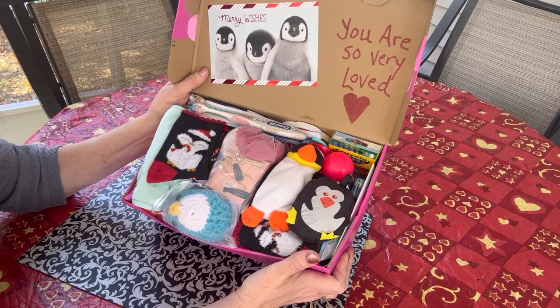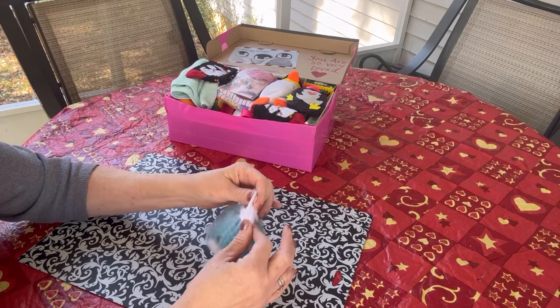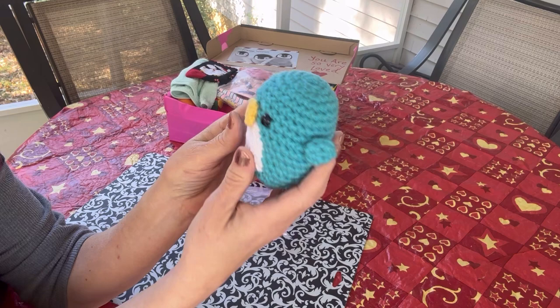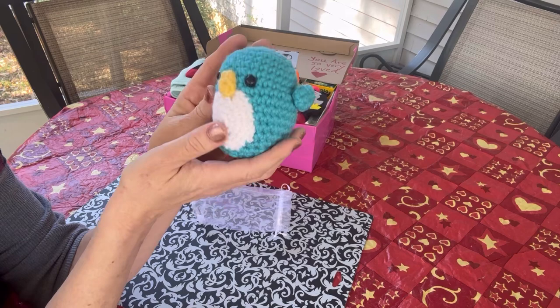Okay, so I'm going to start with this. This is a penguin plush that I actually made. I crocheted this. It's a Woobles. So she has this little penguin plush that I made. It's blue and white, and I think it's real cute. I don't know, does that look like a penguin? It's supposed to be a penguin. It's nice and soft and cushy.